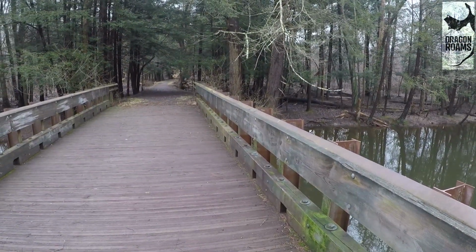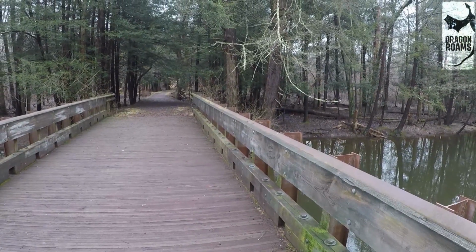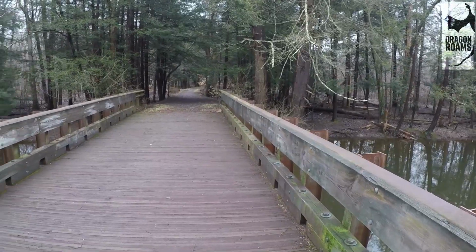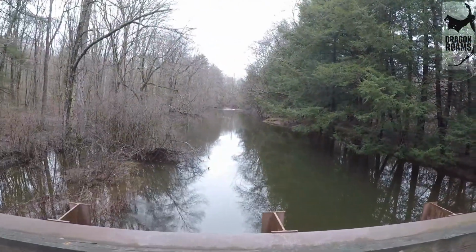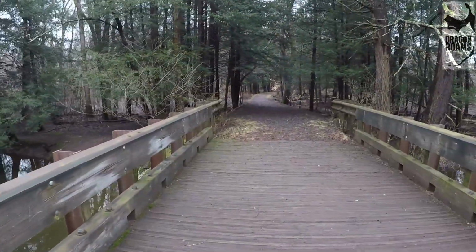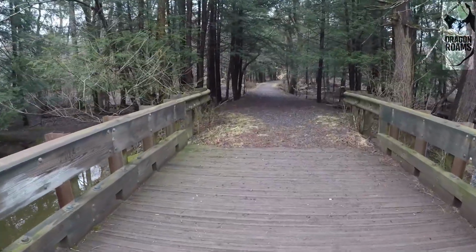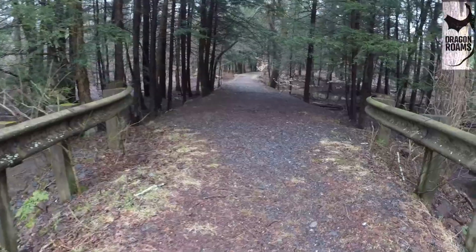I haven't really done much in the Nescopeck area, which is kind of surprising because this is one of our local state parks to where we live. It is very close to home. It's nice where we are.